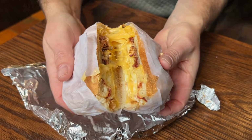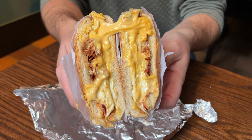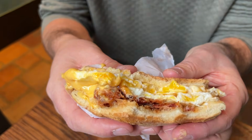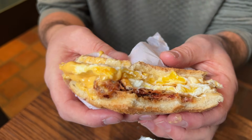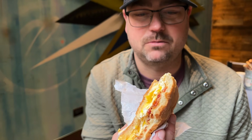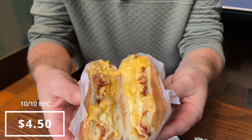We are back at the hotel finally digging into these sandwiches. This is the cheesiest bacon, egg, and cheese I've ever seen, and there's so much egg. I think there might be a couple eggs on there. Yo, that's so good. This is for sure the cheesiest bacon, egg, and cheese. The roll is great, so soft. There's multiple eggs in this one. So for $4.50, you get multiple eggs, bacon, cheese. It's such a good deal.